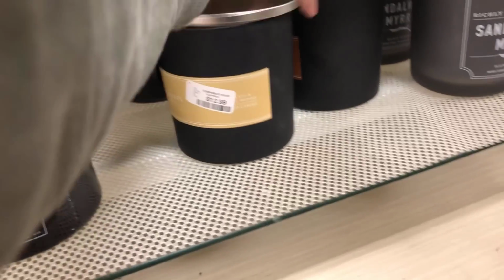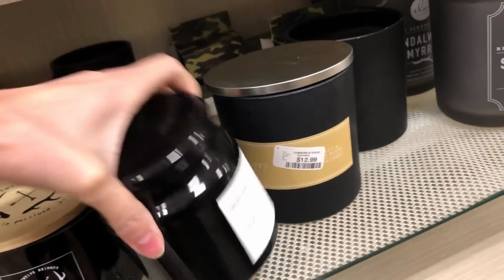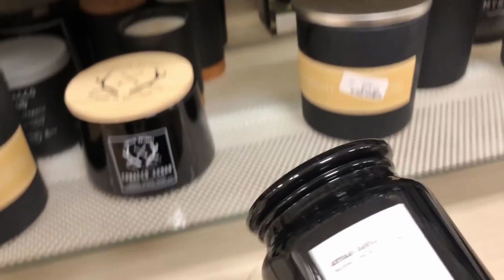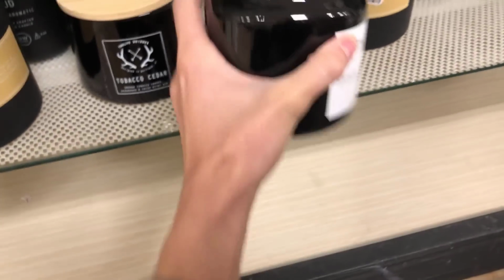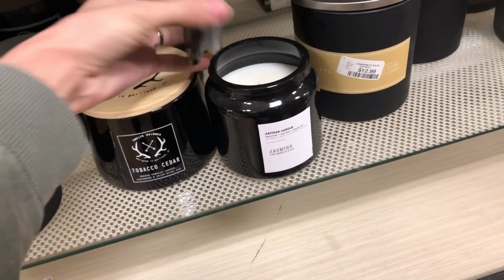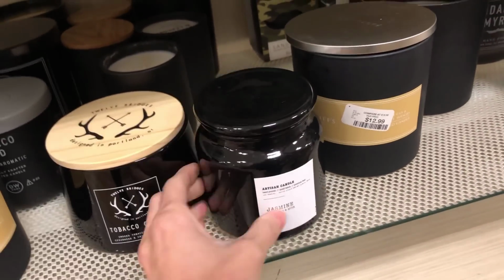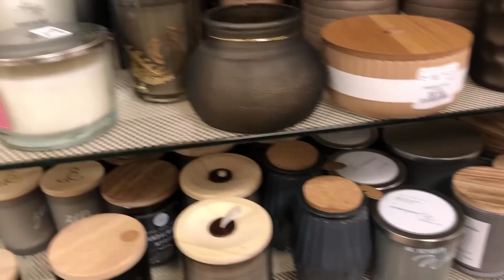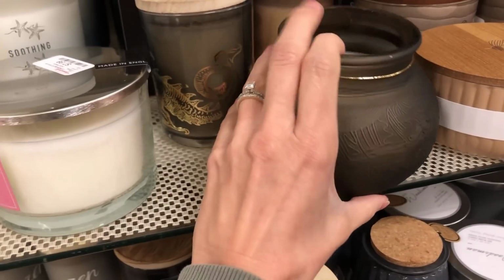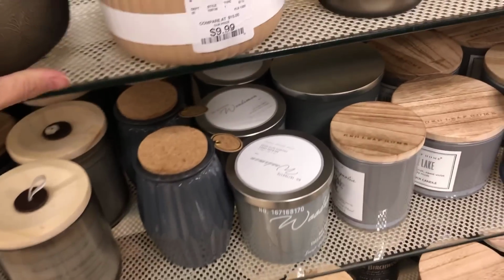And we always have to stop at the candle section. This was a little picked over. They didn't have a ton, but I am looking for some little accessories and always looking for new candles for our home that I like to keep stocked on. This was an all black candle, which probably is a little dark for going into the spring, but it was still very pretty. I really liked this little brown one, but it was missing the lid, but I loved that color and that little pattern on the jar there.